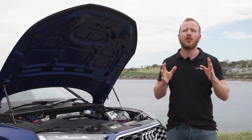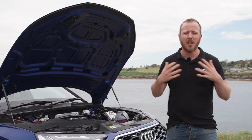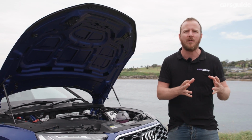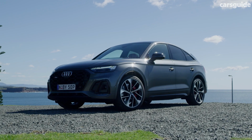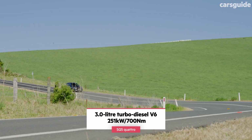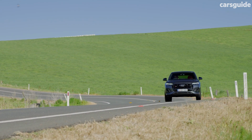Now both vehicles also feature a 12-volt mild hybrid system to smooth out acceleration and lower fuel use, as well as Quattro Ultra, which disconnects the rear drive shaft, basically turning it into a front-wheel drive vehicle when it can to save fuel. The SQ5 gets a seriously lusty 3-litre TDI V6, which delivers 251 kilowatts and 700 Newton meters and a sprint of 5.1 seconds. It also gets a 48-volt mild hybrid system.